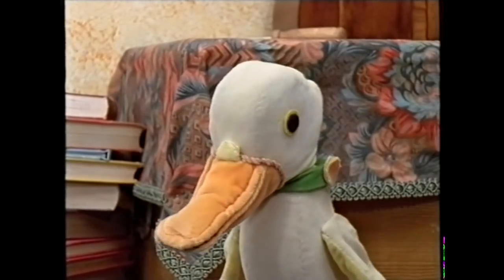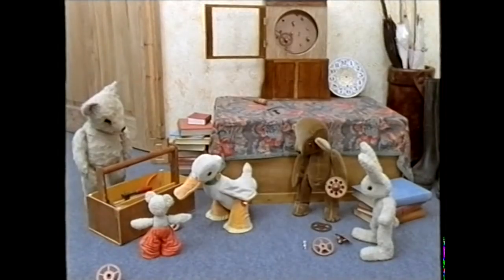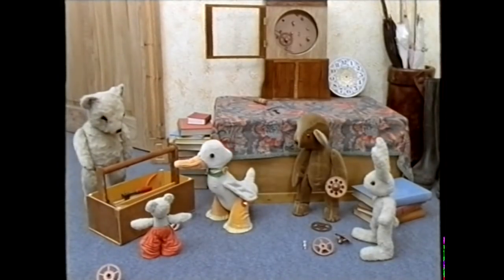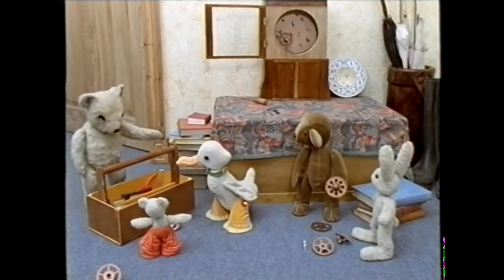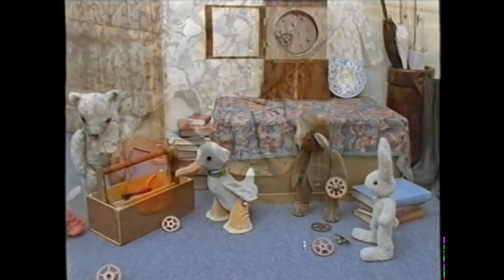"Mice are much smaller than clocks." "Well, it's worth a try," said Old Bear patiently. "Come on, everyone. Let's get this clock back together again while Little Bear looks for the key."